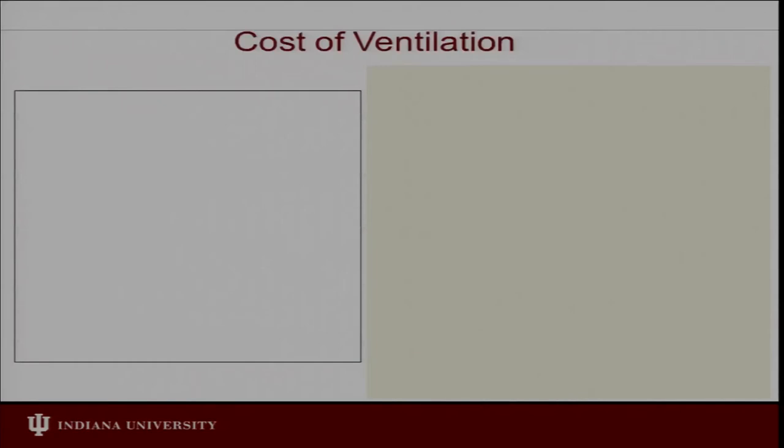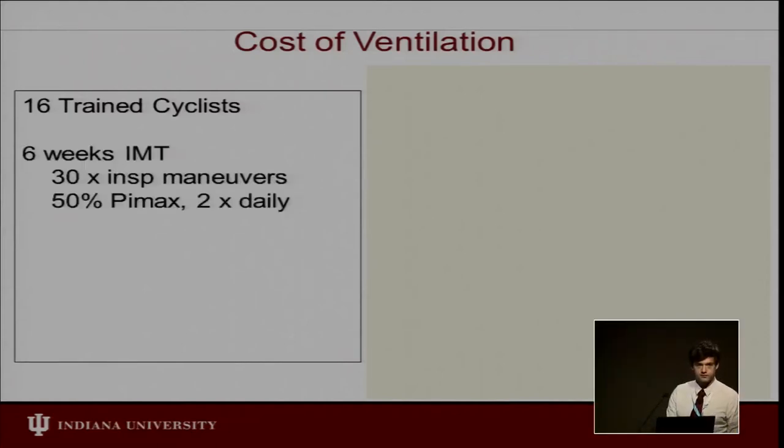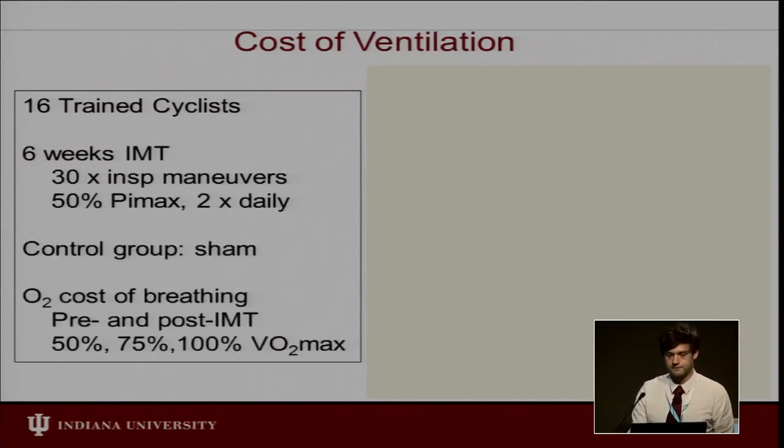And in fact, Louise Turner in our lab collected data on a group of 16 trained male cyclists who did 6 weeks of pressure threshold inspiratory muscle training at a frequency, duration, and intensity that had previously been shown to improve performance. And we measured the oxygen cost of breathing pre and post inspiratory muscle training at relative workloads of 50%, 75%, and 100% of VO2 max.